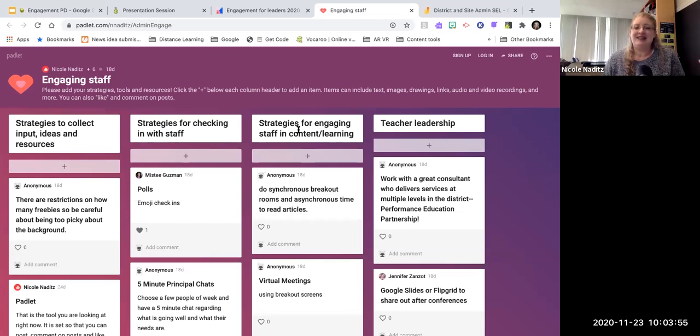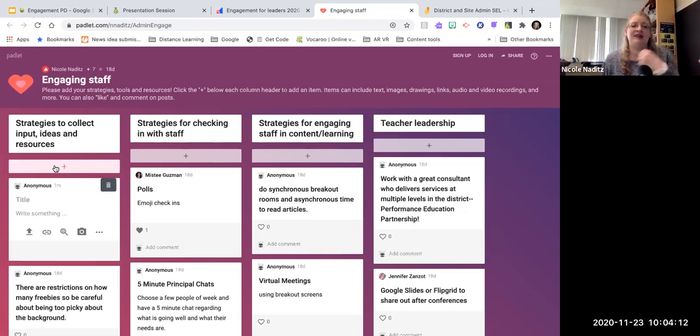If you would like to add something to any of these categories, strategies to collect input, ideas, and resources, strategies for checking in with staff, strategies for engaging staff in content or learning, strategies for teacher leadership and fostering teacher leadership, then you would just click the plus. And once you click the plus, I want to draw your attention to something. The first line is the title. That will come out in bold.